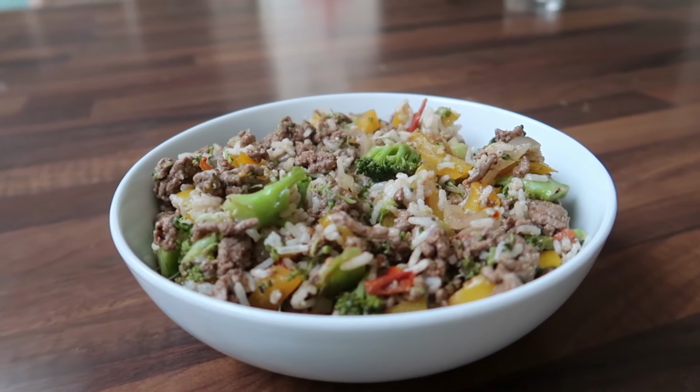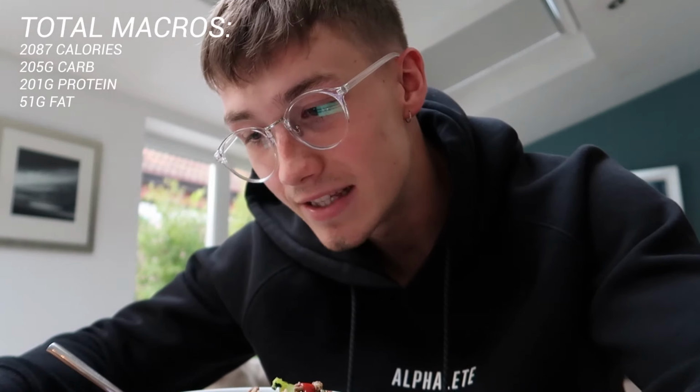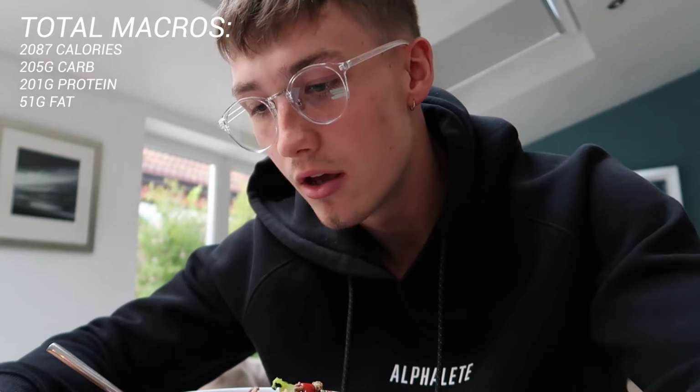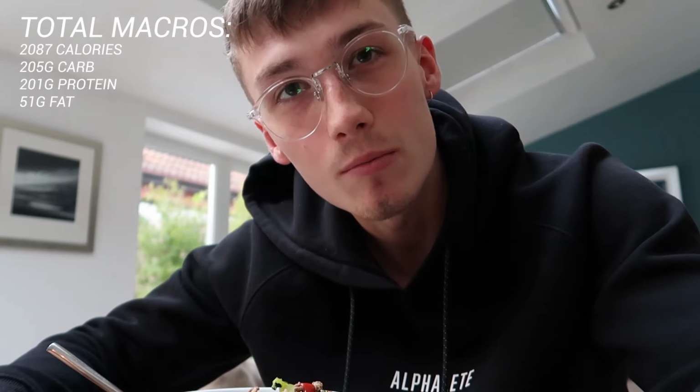So macros for this meal is 406 calories, 31 grams of carbs, 10 grams of fat, and 47 grams of protein. And that, ladies and gents, finishes off the full day of eating nicely at 2,087 calories, so a little bit under. We've got 205 grams of carbs, which is slightly over, 51 grams of fat, and 201 grams of protein, which is pretty much on the money.